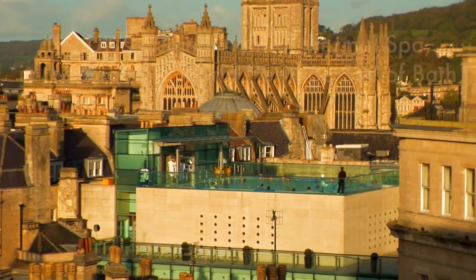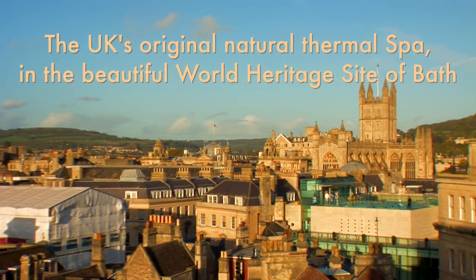Thermae Bath Spa, the UK's original natural thermal spa in the beautiful World Heritage Site of Bath.